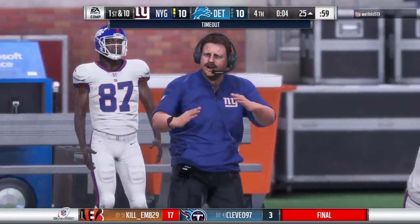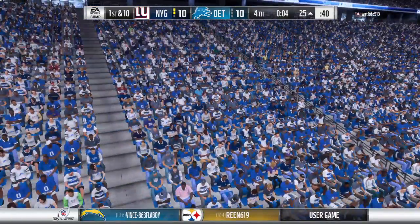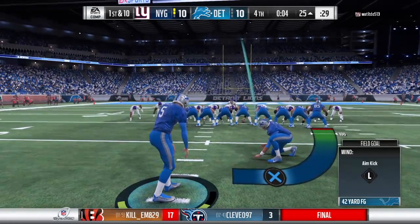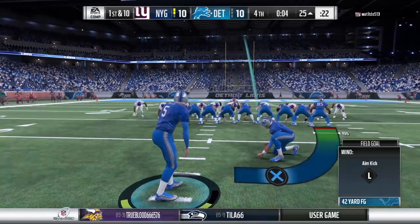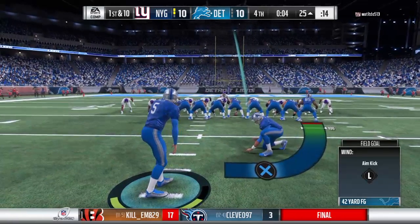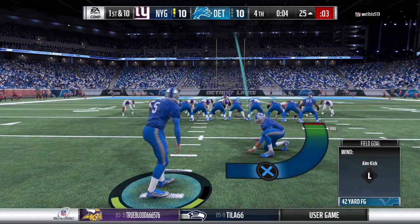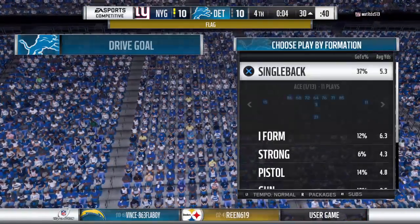So here's the veteran kicker, Matt Prater. And now with 4 seconds left, we get a timeout call. So here's the veteran kicker, Matt Prater. This would put them in the NFC title game. And they're not going to get the kick off in time. And that'll set them back 5.